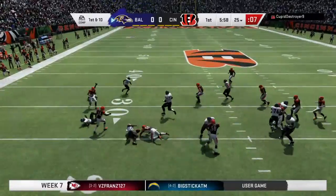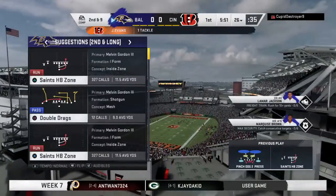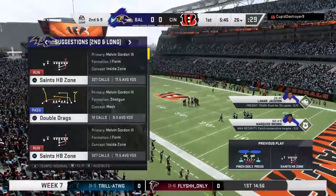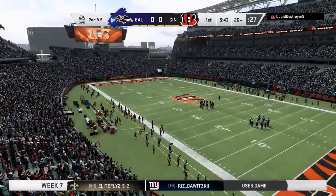Now a first carry for Melvin Gordon. He'll wind up getting a yard on the game's first play. It's second down. Well, we saw him there trying to get it to the outside, trying to get to the perimeter, but not a whole lot of room there. But there's got to be one positive to that. If you keep moving laterally, creases tend to develop as the game moves on, and they can run it back inside later.